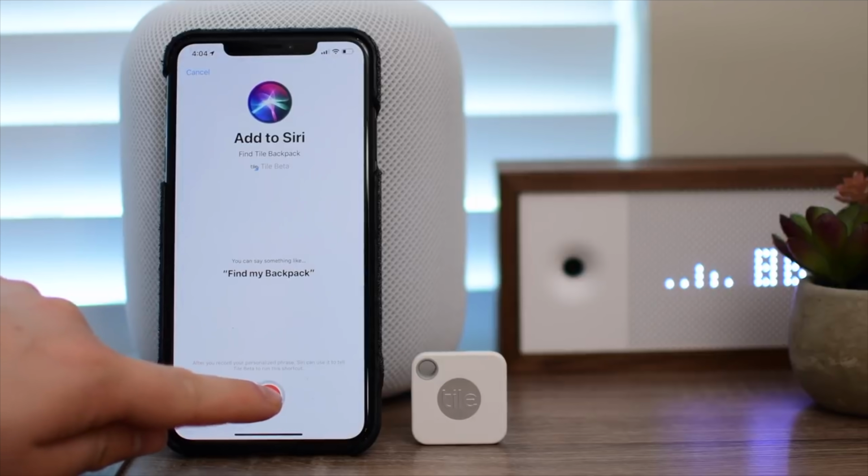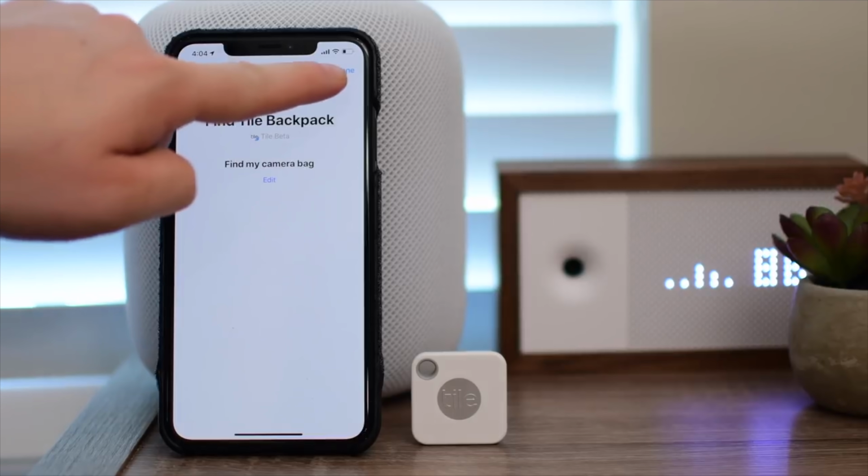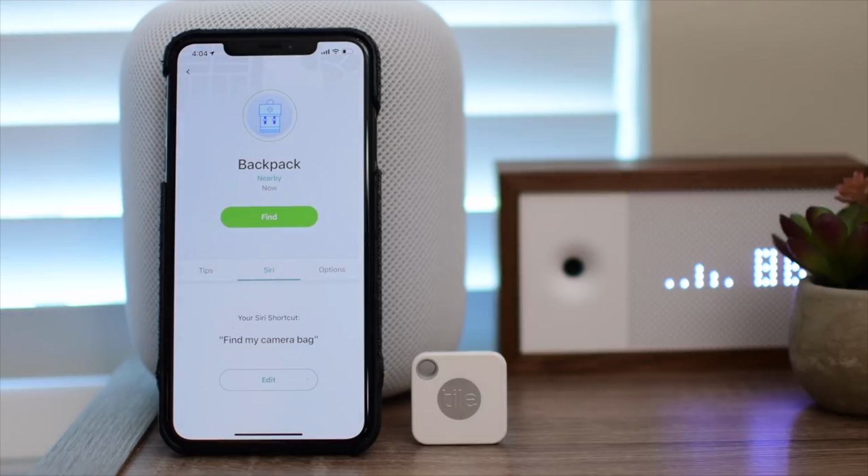As far as Tile goes, you can do it from the app itself, just like you can do the Find My app, but you can also ask Siri. There is a Siri shortcut built in, so you can just ask Siri and it'll do the same thing, just cause your Tile to ring.